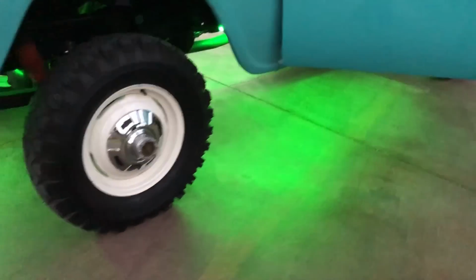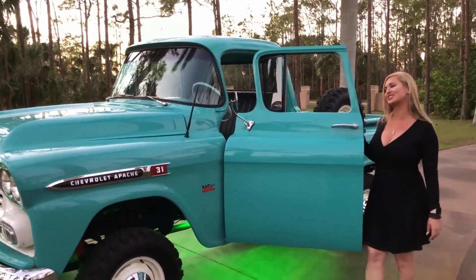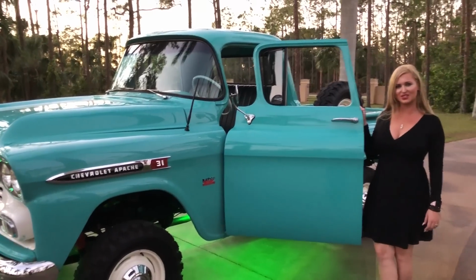So this truck definitely has a lot to offer, and it is so much fun to drive and be a part of.